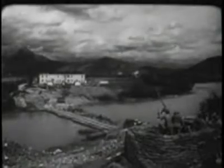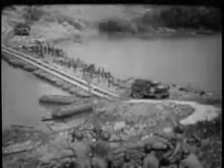Bridge construction begins despite the dangers of attack from the air. American sharpshooters keep the enemy from scoring a direct hit on this steel treadway bridge.